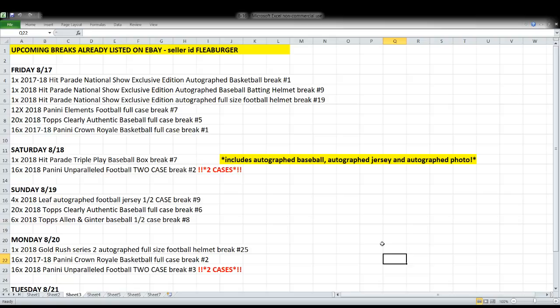Tomorrow night, we've got a lot of memorabilia coming. Most of it is from the recent national show. It was exclusive for that. It's an autographed basketball, an autographed batting helmet, an autographed full-size football helmet.